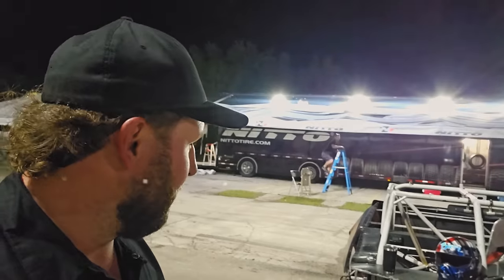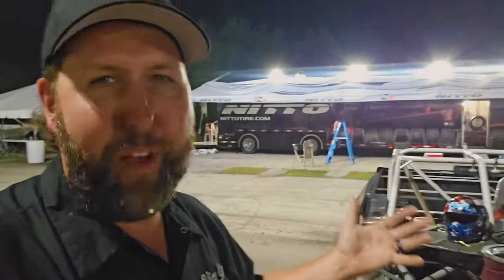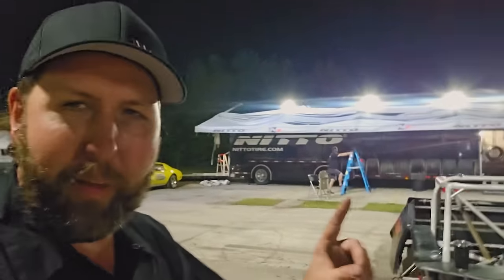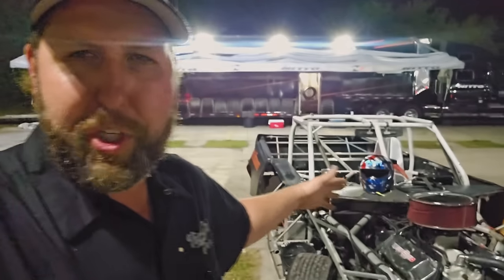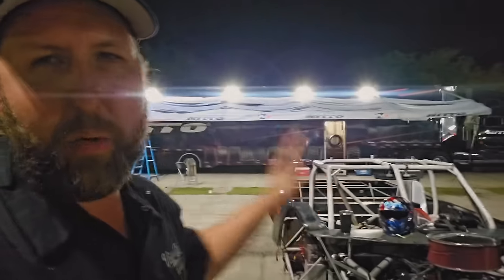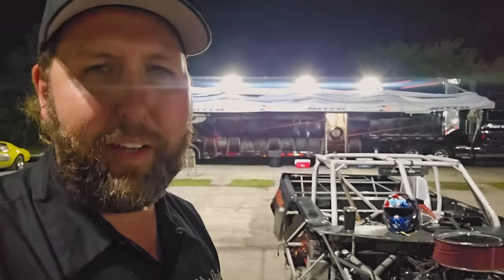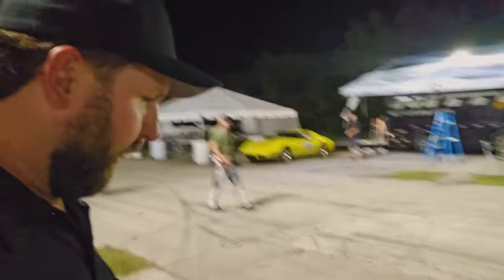Even though you try to do it in a budget fashion, it's still not cheap to compete in these. So we gotta keep that in mind. So anyway, we're gonna hook up the winch, pull it onto the trailer for tonight, tuck this thing away, and we'll come back and address it some other time. The rear gear really did help though. This is kind of ironic, of course.